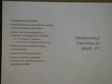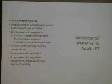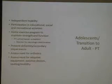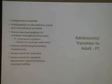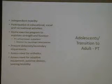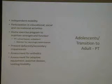So as our kids get a little bit older and start to transition into adolescence and into adulthood, we need to also think about their independence out in the community, in terms of whether or not they're going to have a job or go to college. So independent mobility in the community becomes even more important. We want them to continue to participate in their school, social, and recreational activities. They're going to need to continue doing a home exercise program to maintain their strength and function. They still may be receiving school-based therapy or outpatient therapy.